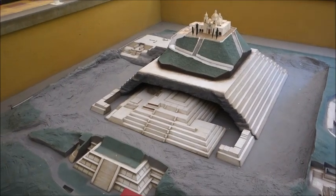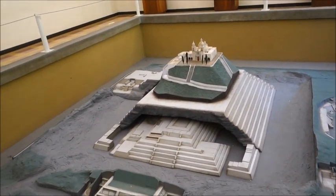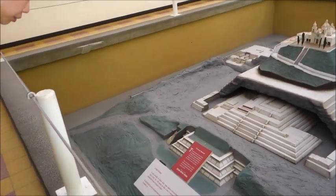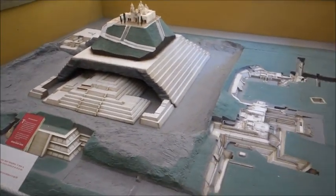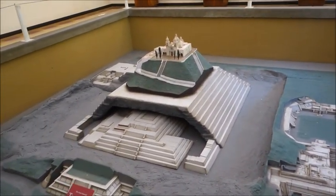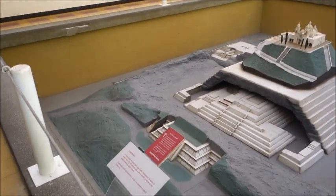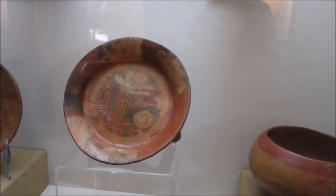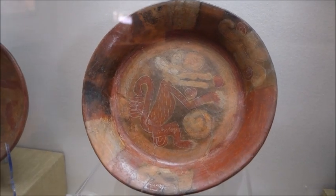Of course, the Spanish got here in the 15th century. Cortez showed up and started murdering in 1519. But this pyramid dates back to 100 AD. It was completed around 800 AD, they figure, from carbon dating, things they found besides rock. Of course, the digs found various things, pottery and whatnot.